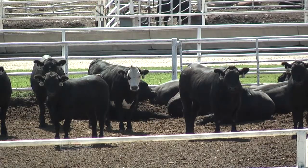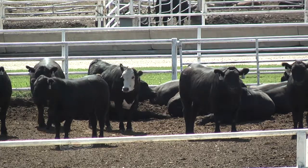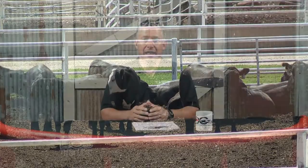You don't have to clean the whole pen. Hook onto that box blade, make 1 lap or 2 laps around that pen. Give those animals a place to lay down until we process them the next day or process them later that same day. Feed and water need to be available, but more importantly, we need to make sure that we have that area for those calves to lay down.